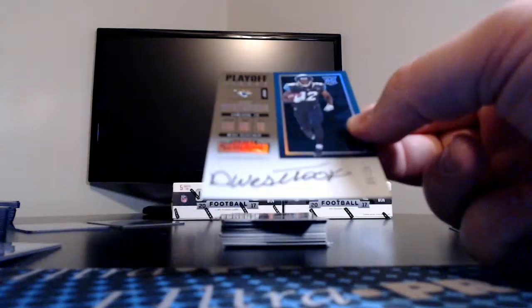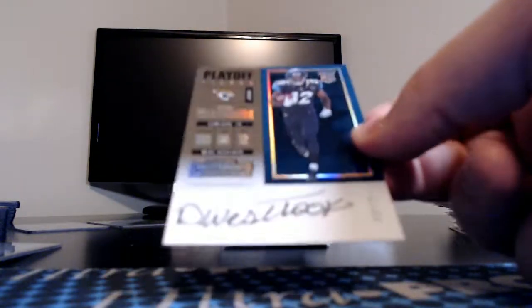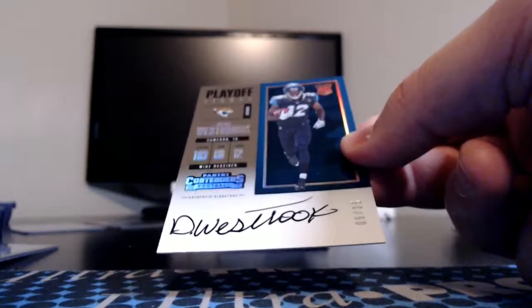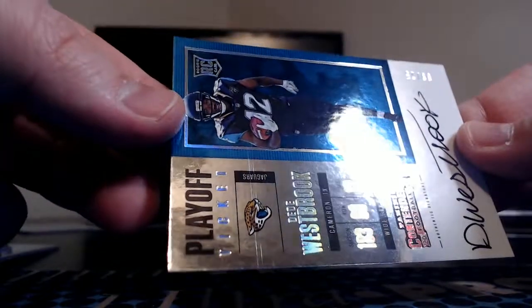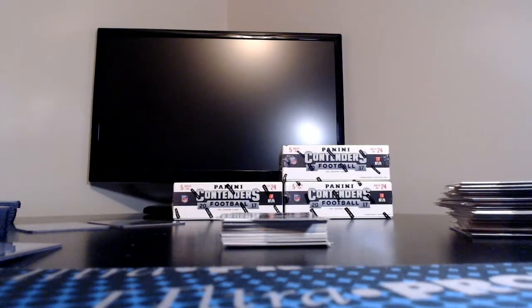Steelers quad. Playoff ticket. 9 of only 25, D.D. Westbrook. That's not the Jagger wanting to see, but Jag's on the board at least. It's got like a light production line across it. I don't know if I can get that to show up on camera. You see it there. So you know it came out of the pack that way. That is painted glass, Casey.